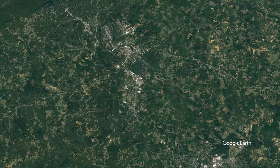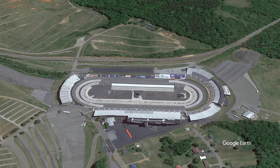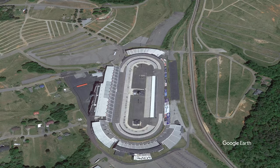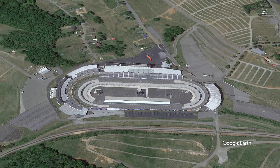Absolutely, as we take a look, thanks to Google Earth, at the beautiful half-mile oval here in Martinsville, Virginia. This track has by far been one of the top premier short tracks on the NASCAR schedule since the 1950s, where it has provided some of the best-of-the-best racing in the business. The big thing is going to be hugging right against that bottom lane at all times on that concrete. Concrete is the biggest thing about Martinsville. That's where all the grip is.